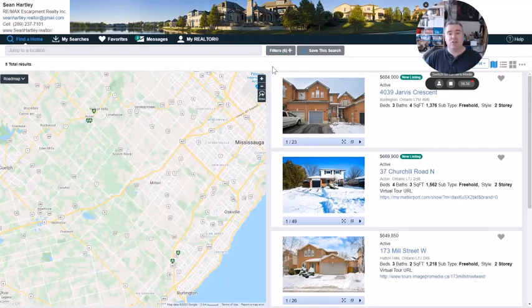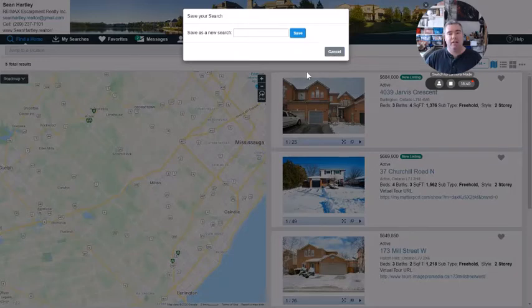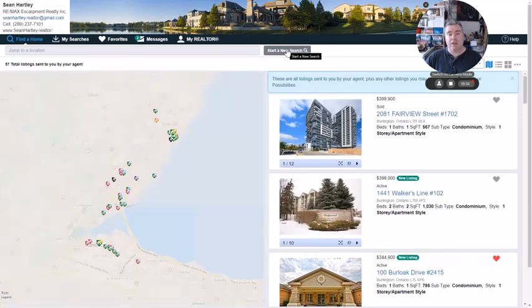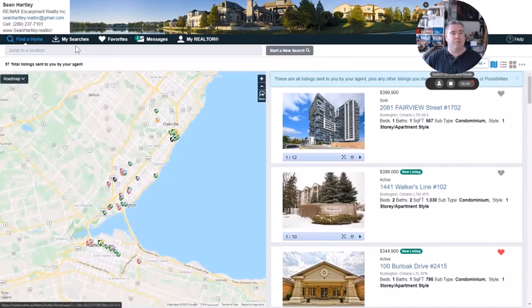If I like this search, we can see here that it's got 6 different filters that have been filled out. I can click save the search and name it. Name it Halton houses under 700,000. Click save. This is going to go into your saved searches. There's nothing here yet because I didn't save it. So if you end up hitting save here, it'll save it there.